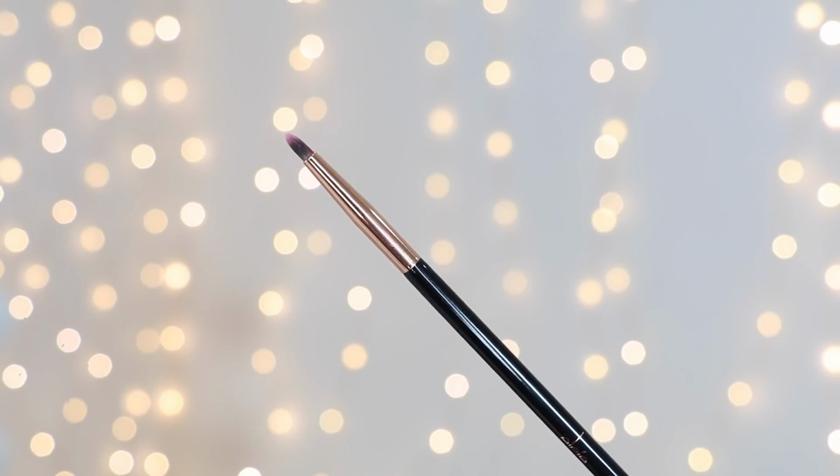This one is the L13, and I'm pretty sure this is a lip brush, but I use it on my eyes as a pencil brush all the time, and it is so skinny and so precise. I love this to get near the lash line. I'm talking about right there underneath the lash line. This is so precise. It's awesome for a liquid liner as well because it is so skinny. I love this brush. And then I love this one as well.